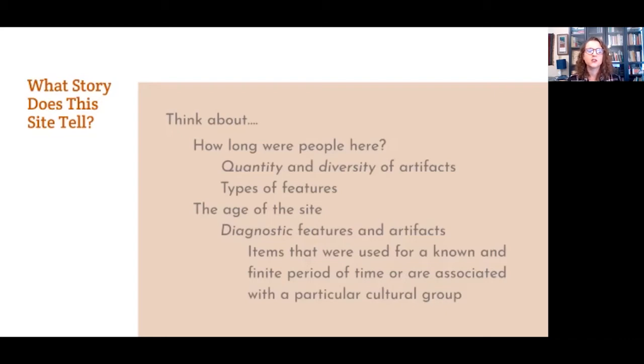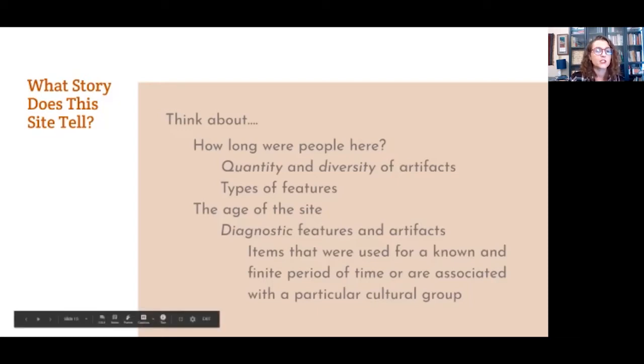So if this is 20 flakes out in the open, probably it was just someone taking a break and knocking out a quick stone tool. If you have hundreds or even thousands of flakes, and you also have pottery and animal bone and charcoal and so on, you're probably looking at a place where people lived for a while. Again, that's the diversity of artifacts. In general, higher quantity and greater diversity of artifacts usually means that a site was occupied for longer or more often. Again, that repetition, repeated coming out to the site.